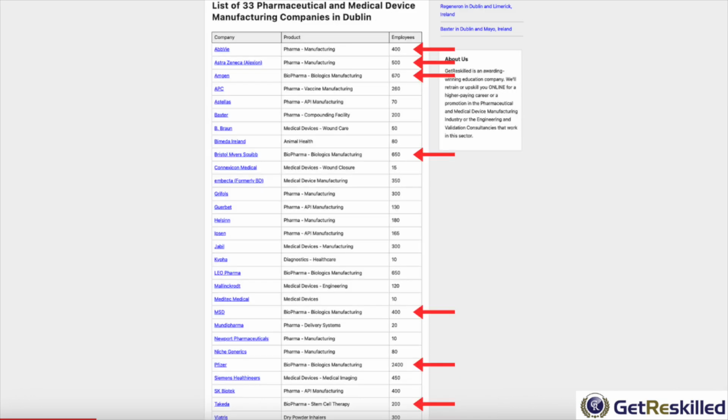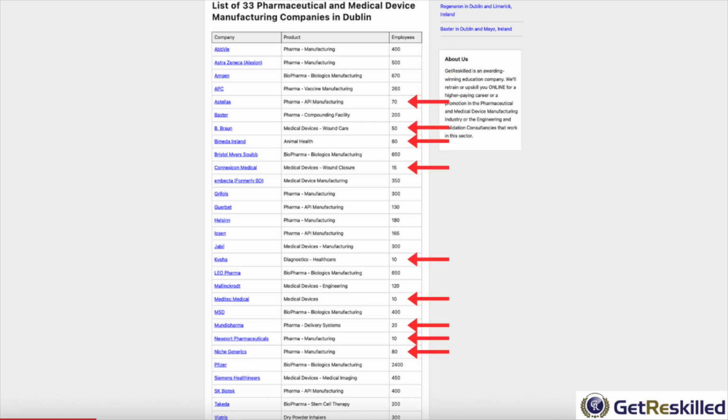We've got huge manufacturing operations from some of the world's biggest companies, and actually 7 of the top 15 pharma companies in the world are manufacturing here, including Pfizer's Grange Castle biologic manufacturing site, which employs approximately 2,500 people and is actually one of the largest integrated biopharma plants in the world. But we've also got lots of sites with less than 100 employees, so whether you're looking to work for big pharma or you'd rather have a career in a smaller company, Dublin's industry gives you those opportunities.